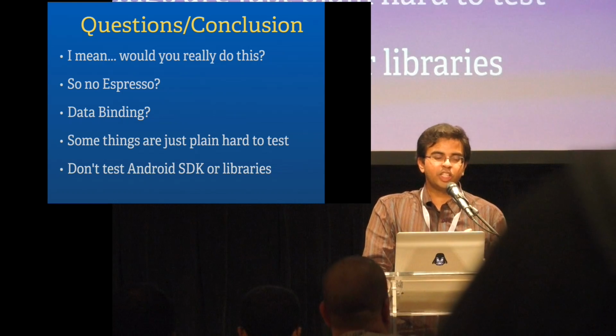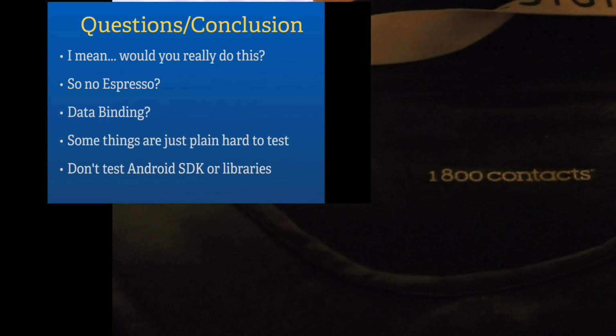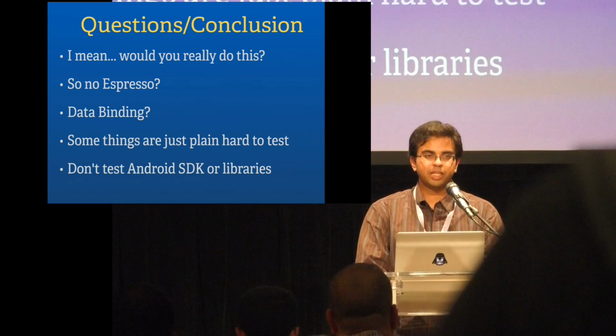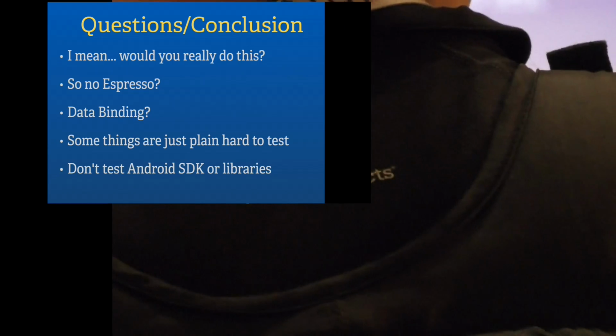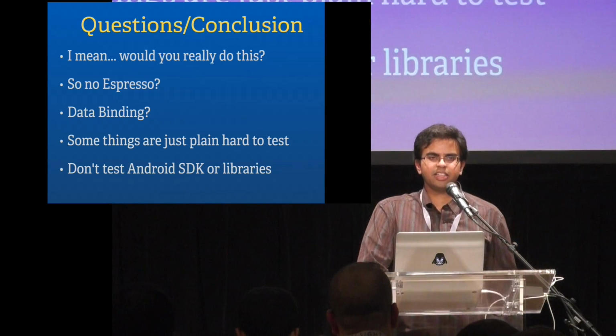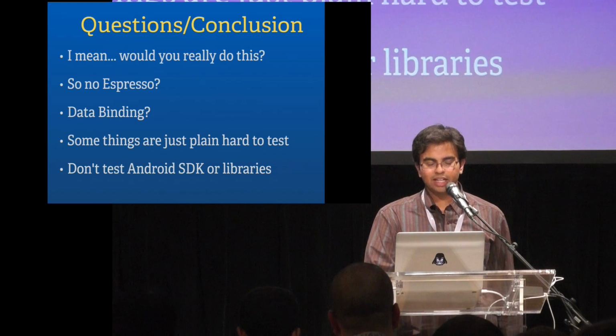The advantage, though, is that instead of having 500 or 200 Espresso tests, you can ship all of that to much faster running JVM tests, and you can have maybe 2 or 3 Espresso tests that run through the whole loop to make sure you have at least wired things up properly. So that is again something that's there in the GitHub example. Have a look at it. If you have any questions, you can shoot that.